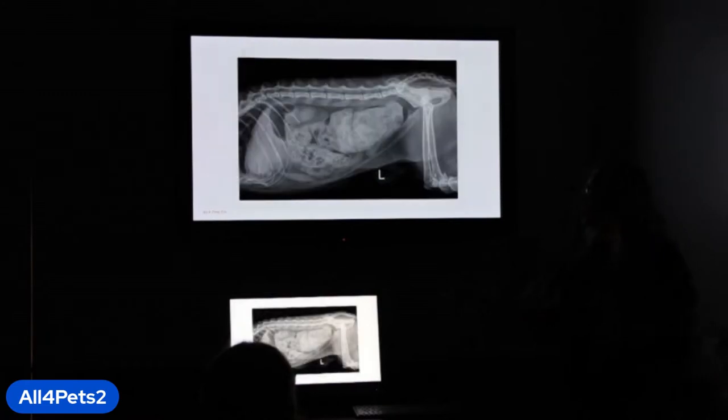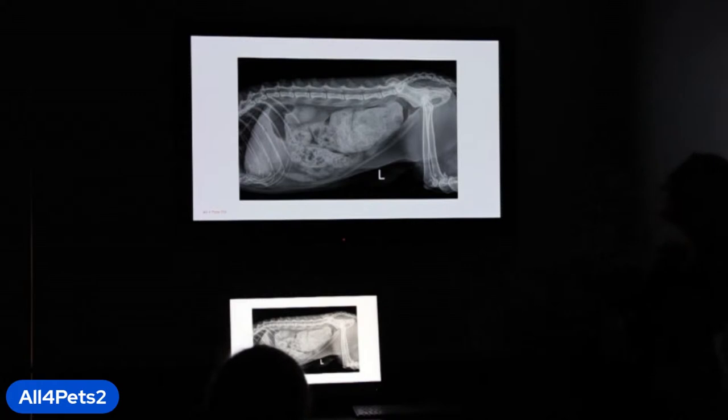Okay, so it's not a big calculi, but this is like a loma, like the other problem that we can see in just one view. We can identify it very fast.